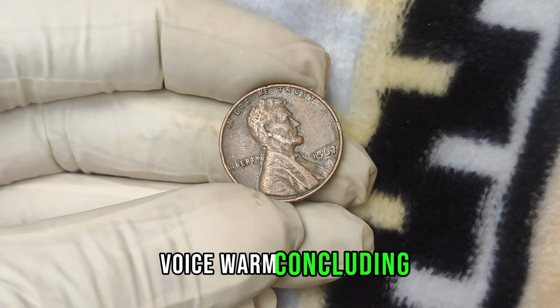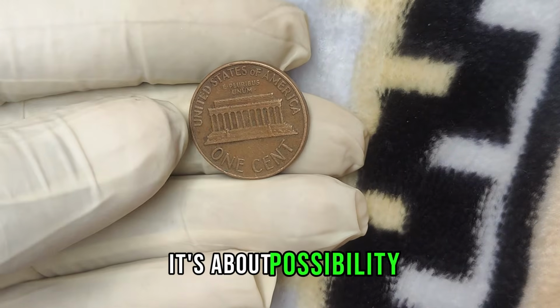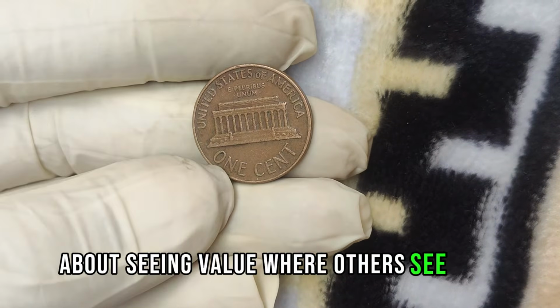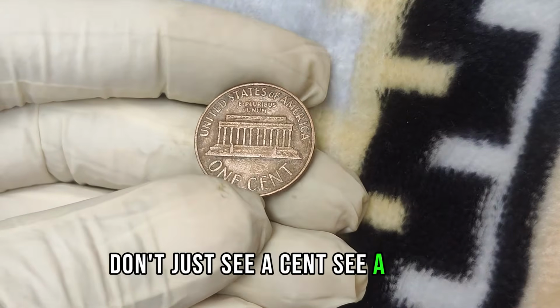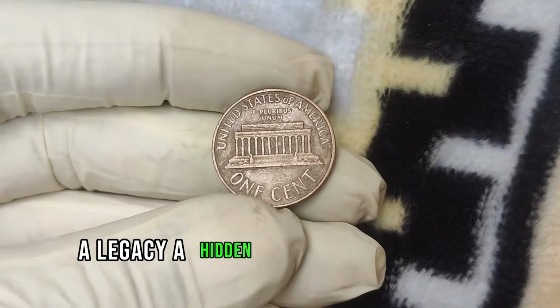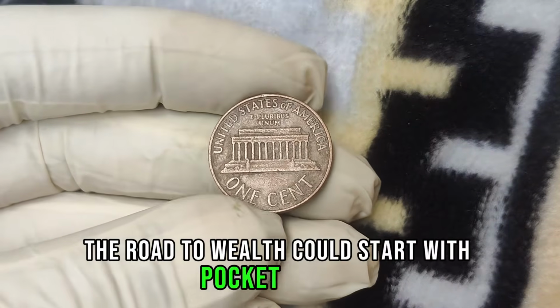Because at the end of the day, this isn't just about coins. It's about possibility. About seeing value where others see none. So the next time you hold a penny, don't just see a cent. See a story, a legacy, a hidden fortune waiting for discovery. Who knew the road to wealth could start with pocket change?